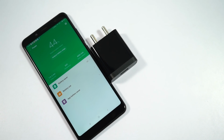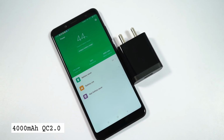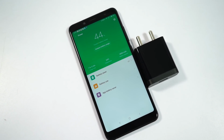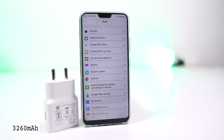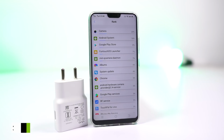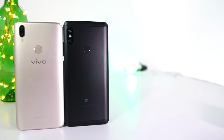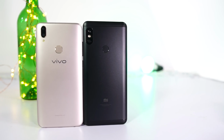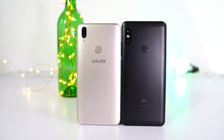Now coming to the battery department, Redmi Note 5 Pro sports a 4000 mAh battery, comes with a normal 10 watts power adapter, but supports Qualcomm Quick Charge 2.0. Vivo V9 sports a 3200 mAh battery, comes with a regular 10 watts power adapter, and doesn't support fast charging. Now processors on both phones are built using the 14nm architecture, so they are power efficient and you get good battery life on both phones.